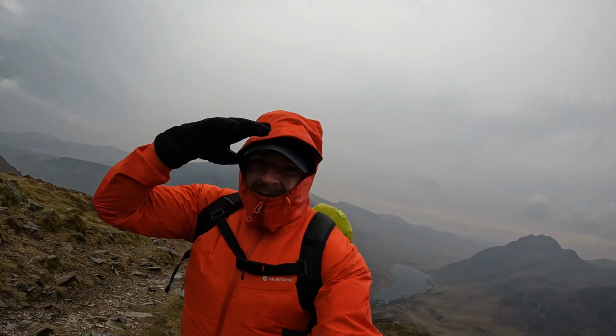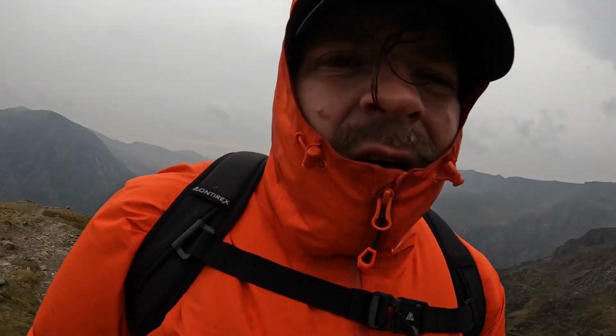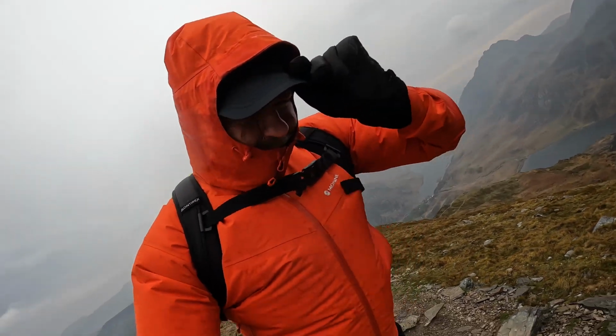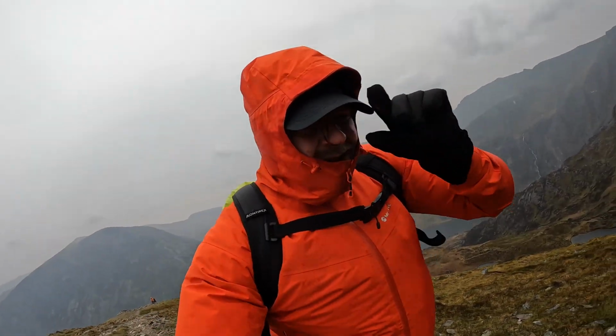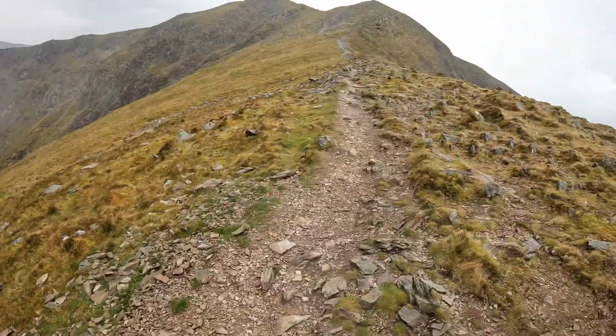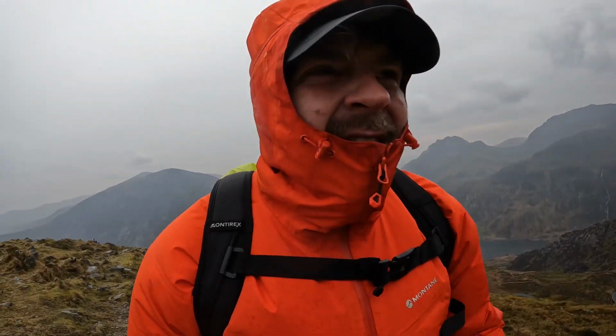We'll come back a bit closer. Wind's nuts! We're not far from the summit now. Let me turn you around. So that's another tip. It's a bit windy, just stop, ground yourself. Crazy.